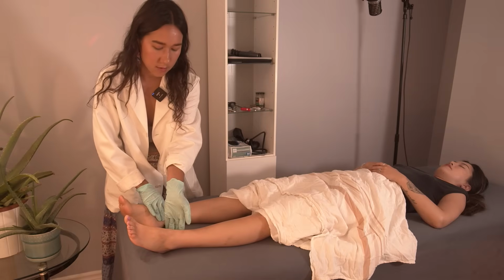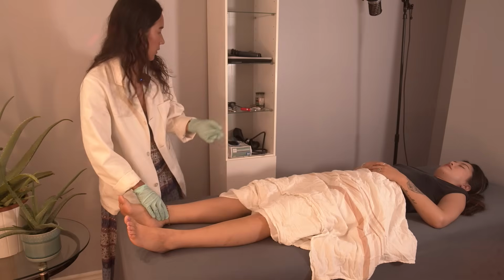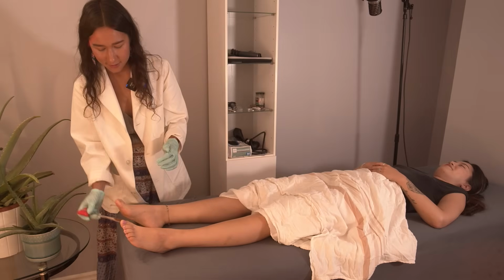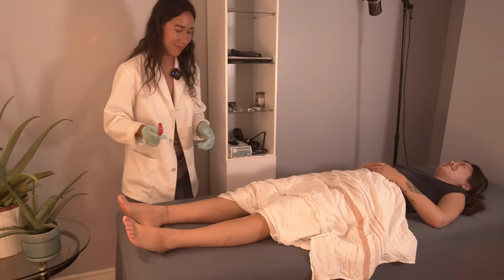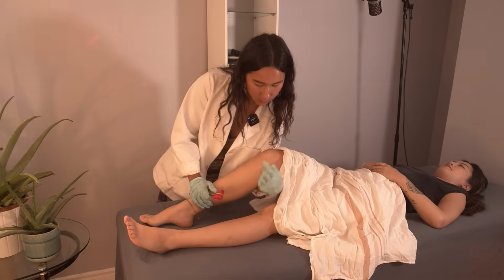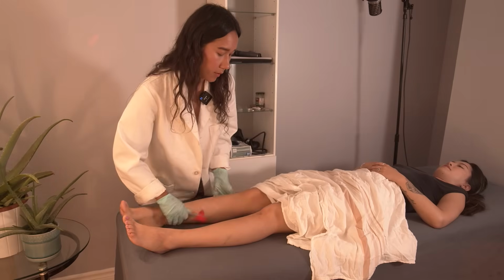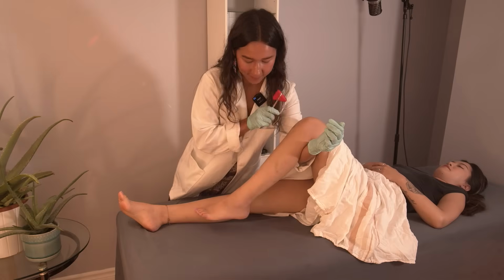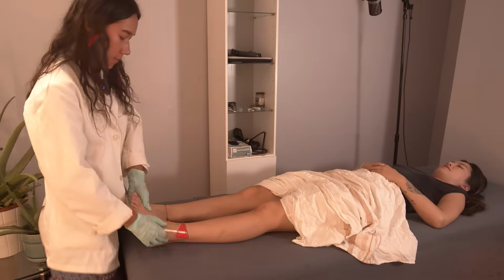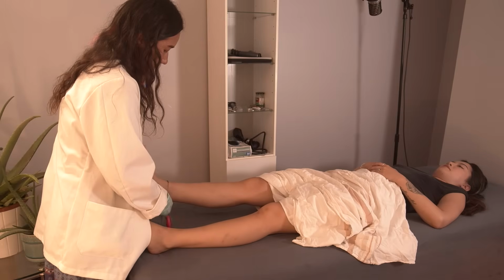Great. And then your tibialis posterior right here. Good. And then I'm just going to do the Babinski reflex. Good. Great. And do a reflex here as well. Good. One here. Good. And then let's check this side here. Okay, good.